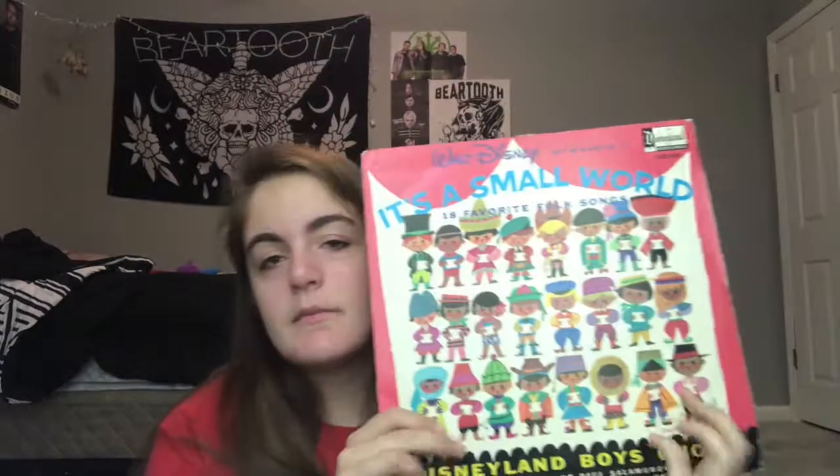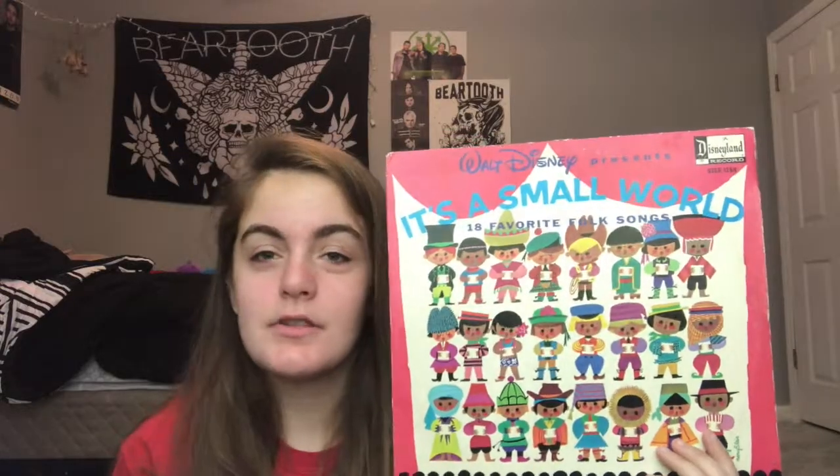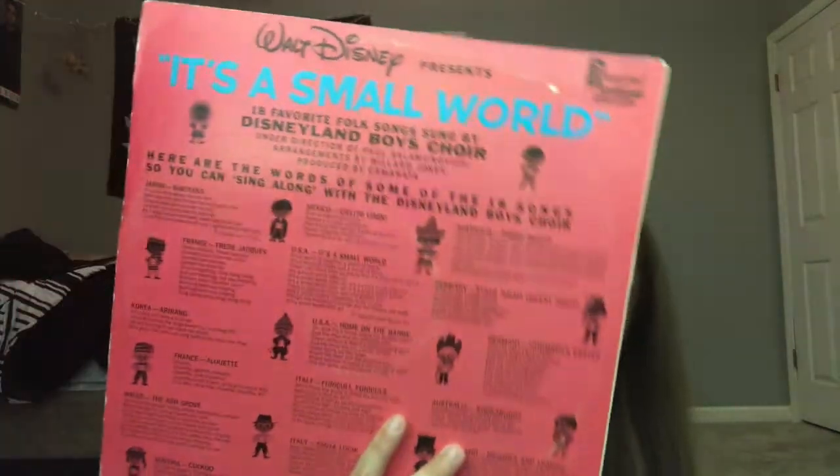Okay. So, the next three records I have, they're all black. I don't know what those look like, so I'm just not going to show you. Actually, it's four records. I got them from the flea market that we have here in this little town, and I've got Disney's It's a Small World. I don't know why I picked this up. I just figured it'd be cool to have in my collection. And it has all the different countries and stuff on the back with all the little lyrics, and I think it's really cool. So I picked that up. It still plays good.